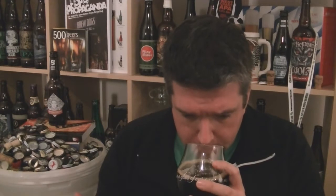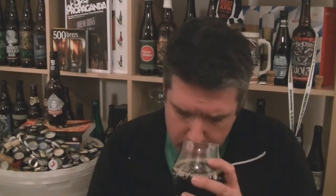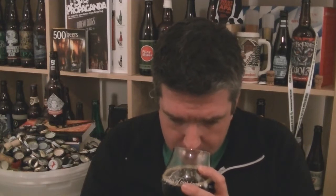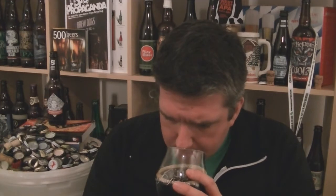Yeah, it's really nice. It's all big roast coffee. It's on the more charred side of things. Quite earthy. And there's a hint of licorice in there. Molasses. There's a cigar smoke kind of aroma. Something that reminds me of damp leaves to a certain degree. But for me, it's all about coffee.